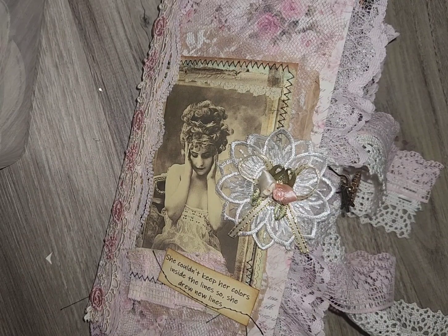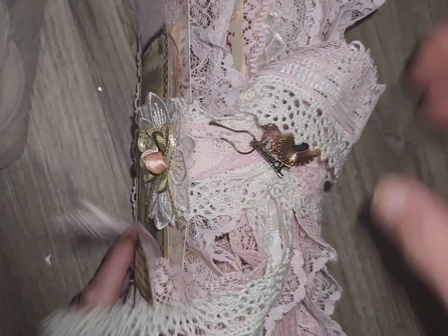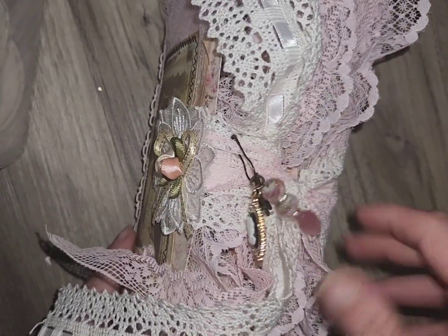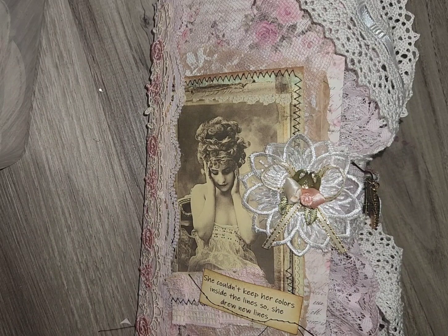Wanted to hop on and do a flip through of the new travel size journal that I made. Her name is Leia. It's the French name meaning delicate. She's over 50 pages, as well as 2 cards that I've sewn in and a glassine sack that I did some special printing onto. She's made with handmade paper, tea stained paper, vintage dance magazine page, and then 2 vintage music sheets.